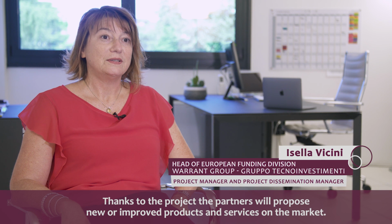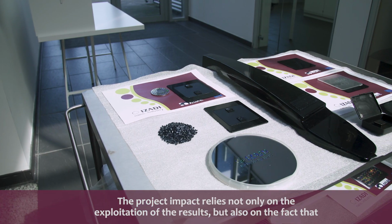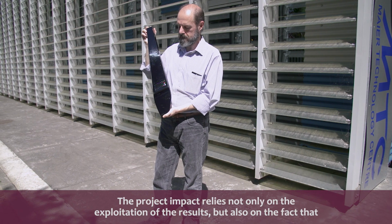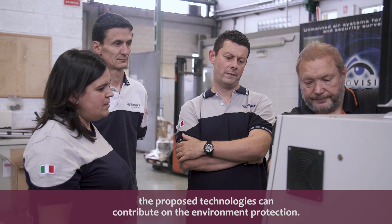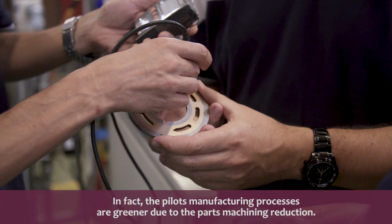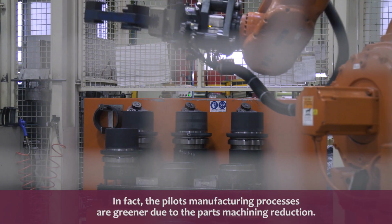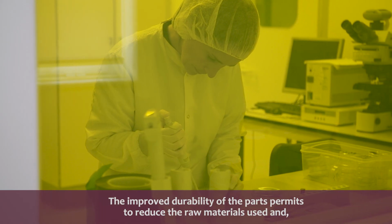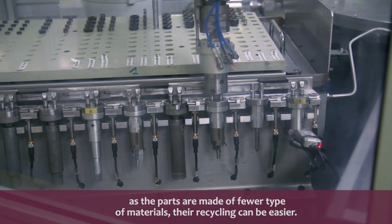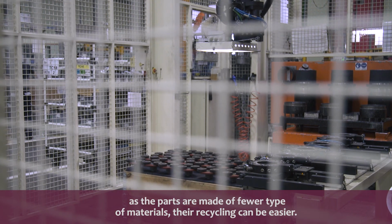Thanks to the project, the partners will propose new or improved products and services on the market. The project impact relies not only on the exploitation of the results, but also on the fact that the proposed technology can contribute to environmental protection. In fact, the pilot manufacturing processes are greener due to the reduction of part machining. The improved durability of the parts permits a reduction of the raw material used, and as the parts are made of fewer types of material, their recycling can be easier.